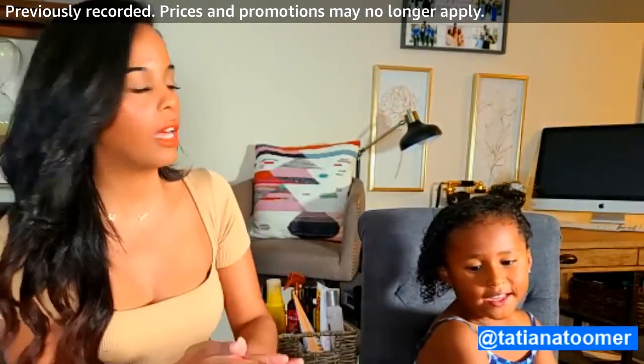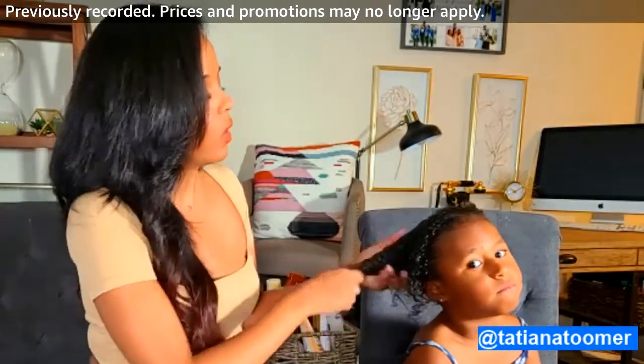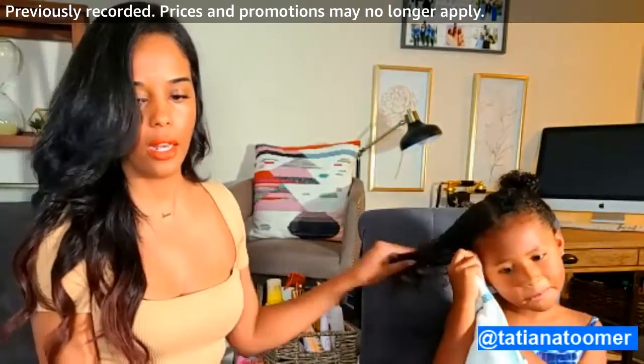And that's what I really love with all curly hair products. I just love to get that definition without the crunch, just keep it soft and keep it smooth, keep it healthy and nice and fresh.